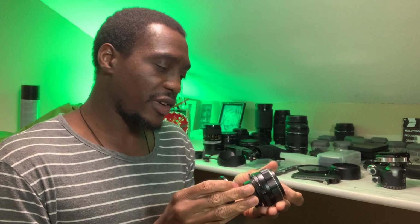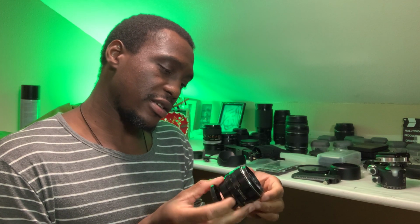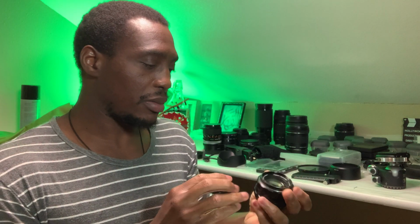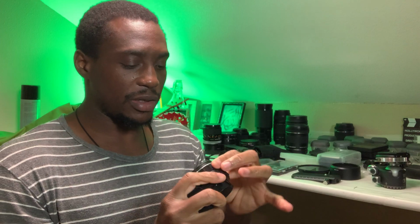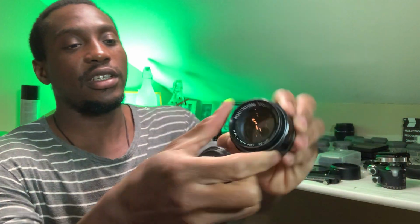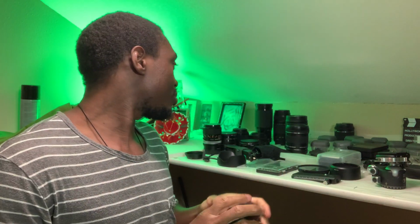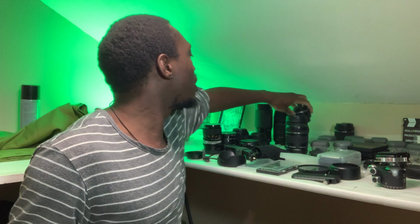I'm trying to see if I can find the aperture. I think it's a 2.8. Yeah, the aperture is a 2.8 right there. So it can definitely go wide open. You can see, let me open it wide, if you can see what I see. So really good lens, but I'm still here to try. Like I said, I think it was actually a little bit expensive, but I can't really remember.